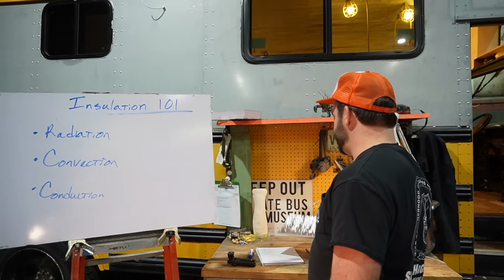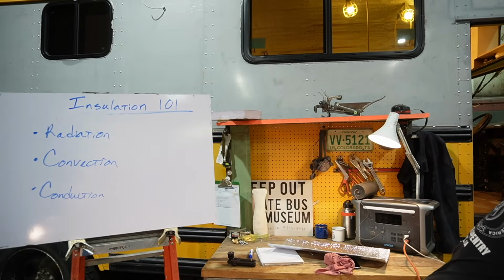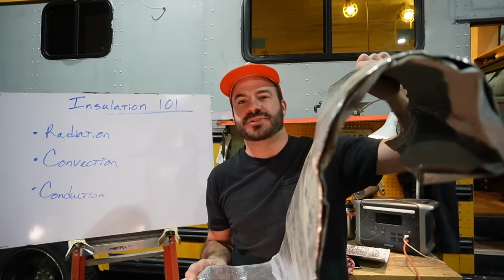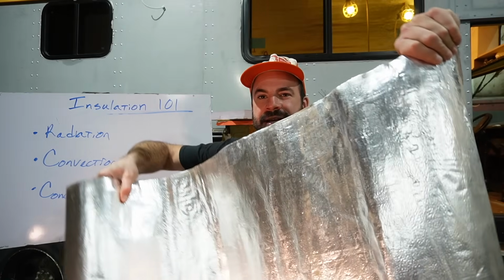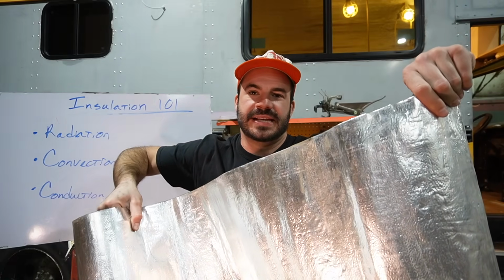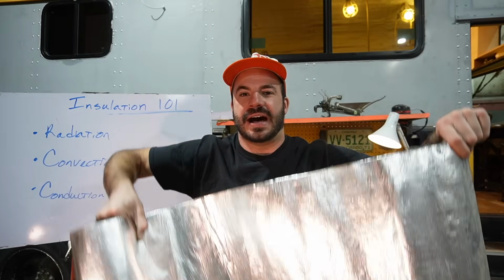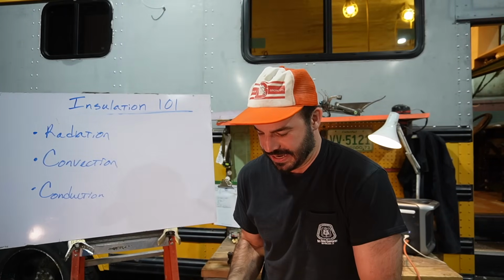Similarly, if you're going to be insulating your bus and say you want to keep heat from the hot engine bay from making its way into the bus through your firewall, that's when a product like this, which is basically a sister to Hushmat, works excellent. The shiny side will face the heat source, which is your engine, and you will seal it up against your firewall, and it will reflect that hot infrared radiation off of your engine back into the engine bay instead of letting it get into your living space.